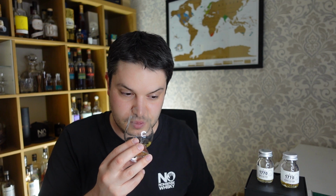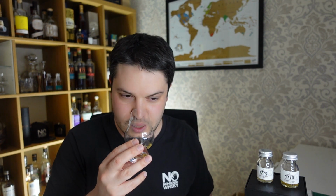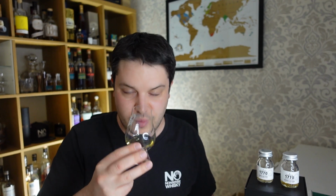There is something a little odd at the back end of it. But I would be sitting here scratching my head if I didn't know it was Tequila Cask. Not sure about the honeydew melon, but it's all very in that kind of vein. Those honey, lemon, citrus, yeah, it's all very light and floral. It's nice. Let's try on the palate.